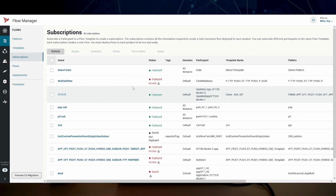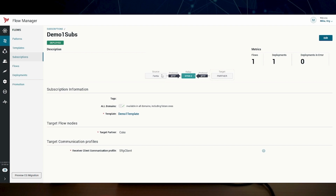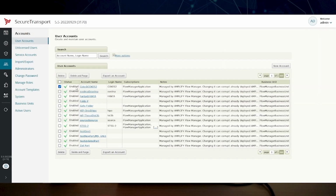subscriptions. As you can see here, I have this Demo 1 subscription which is in deployed state. My subscription has a Fanta source, a Secure Transport relay, and as a target we have Coke as a partner. If I go to my Secure Transport, I will show you that I already have these accounts created because my subscription is deployed from Flow Manager.